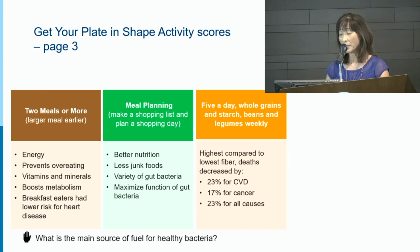And so actually the 5 a day question, the whole grains and starch question, as well as the eating beans weekly, all have to do with fiber. Okay, how many of you eat legumes, lentils, the beans weekly? If you don't mind sharing. Okay, about a third of you. So we know that coming out of this session, there's possibilities for setting a goal. All right, so fiber can help with decreased risk for cardiovascular disease. It can help with decreased risk for certain types of cancer and really all-cause deaths as well. So fiber's the key, and I love talking about fiber because it's something you can add. It's not something we're eliminating or restricting you from.